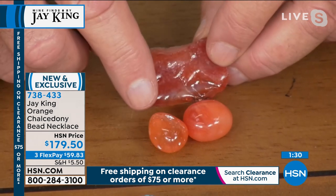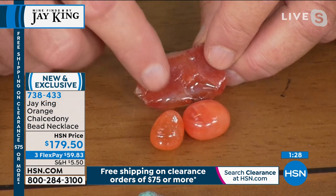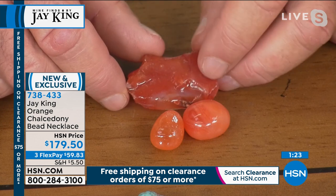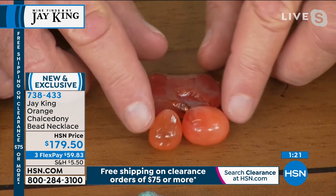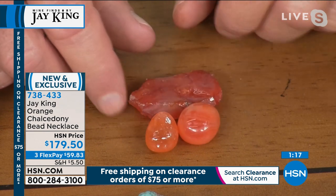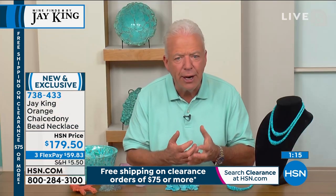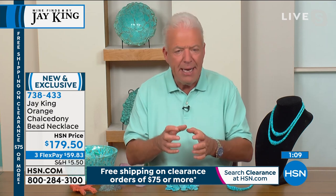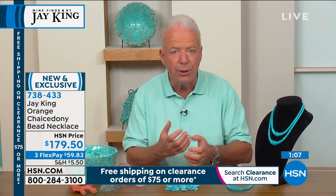It goes down to this. This is out of the same rough material. Isn't that amazing? You've got these reds and then these oranges, but look at this. All I've done is taken the natural rough and then just polished it. It looks like it's on fire. It looks like that Mexican orange fire opal that we get, that has that amazing gleam and glow to it.